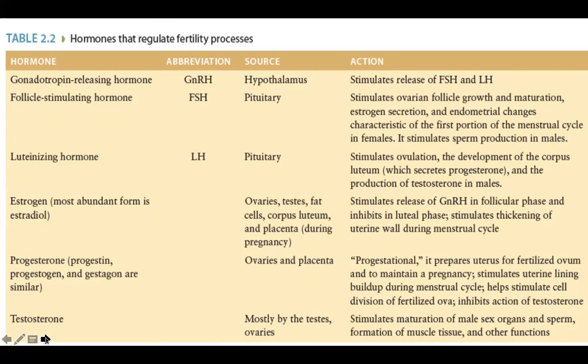Another interesting thing I'll say, the endometrium, the lining of the uterus, stores glycogen and other nutrients, and so it can supply the growth of blood vessels and nourish the fetus as it implants during the beginning of the pregnancy cycle.